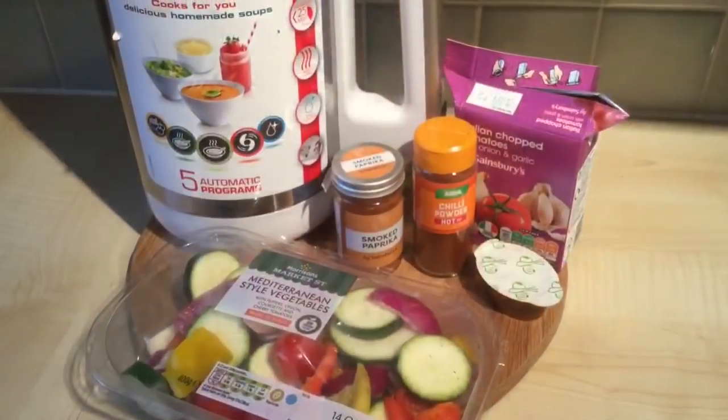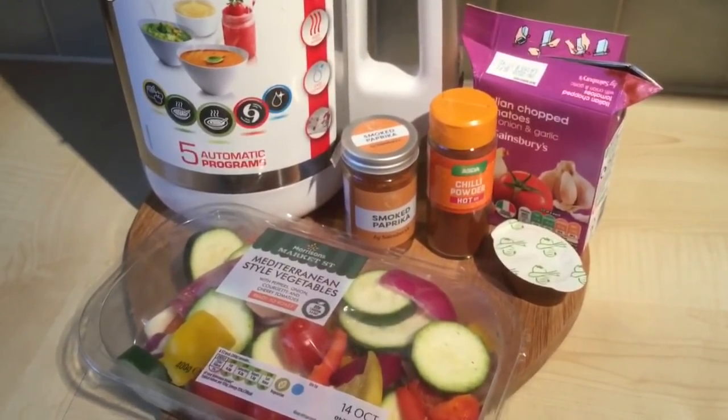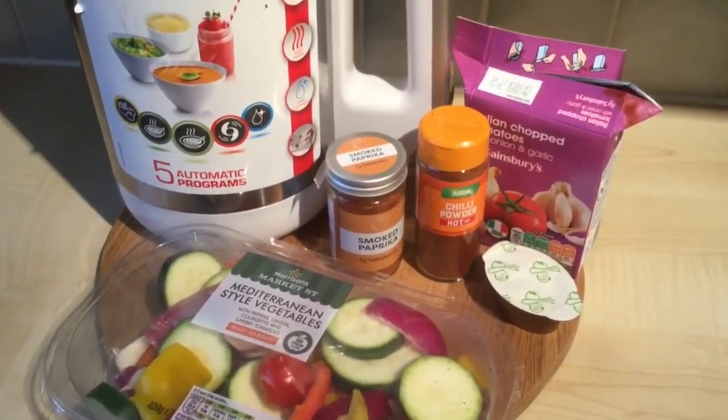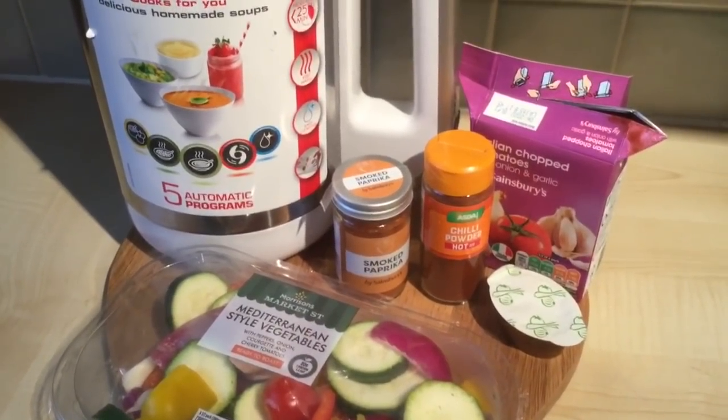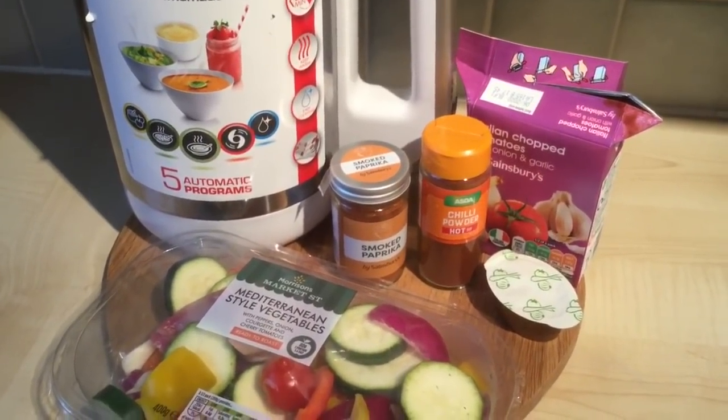But anyway, I need something really warming now, so I think I'm going to do a soup, but I'll show you what I'm having in a sec. Apologies for the noise, that is the boiler. So I'm just going to do a Mediterranean vegetable and tomato soup in my soup maker to warm me up, because I am absolutely freezing and soaking wet after my walk.